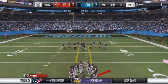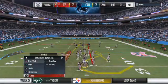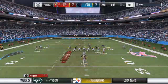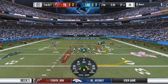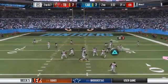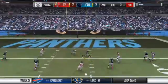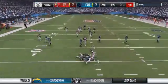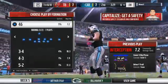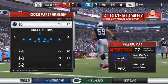See if they stay on the ground for second down. They'll come out in the pistol. They come up with one back. That's Ingram. Now a second down throw for Winston, looking for Cooks, and it's intercepted. It's the Pro Bowler Luke Kuechly that picks it. And a big turnover there as his guys will get the football back.